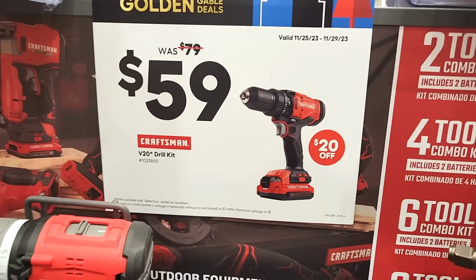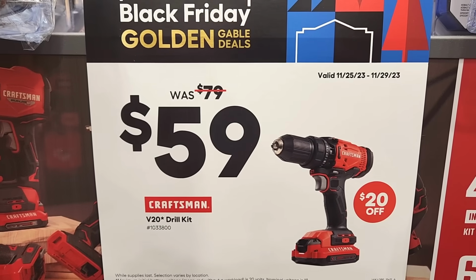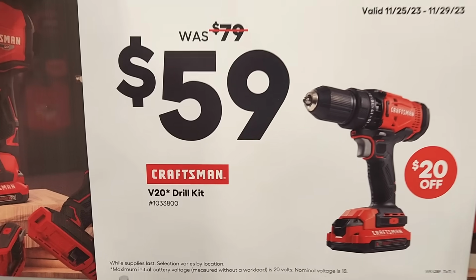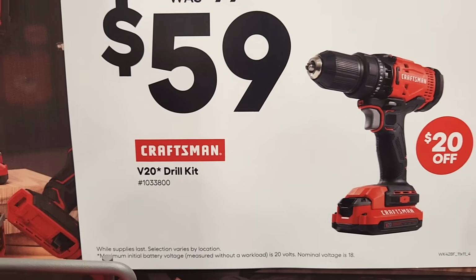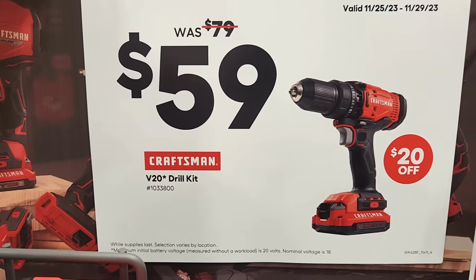All right, next up, they had some deals on some Craftsman. They had the Craftsman drill kit. This is going to come with the battery and charger. Only 59 bucks for this, so you're getting 20 bucks off, usually $79. And they also got some buy one, get one free going on for Craftsman.